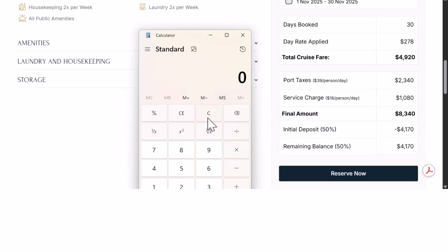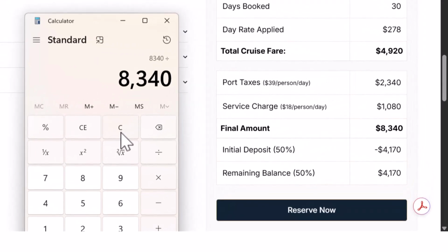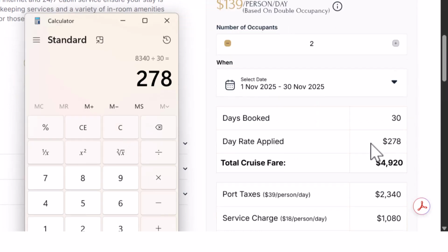Make sure that I'm getting it right. 8,340 divided by 30 days is $278 per day. Now, if I'm understanding this right, this is for 2 occupants. So, is this good money? $278 per day. Personally, if I were to math this out, I'd be looking at a comparison.